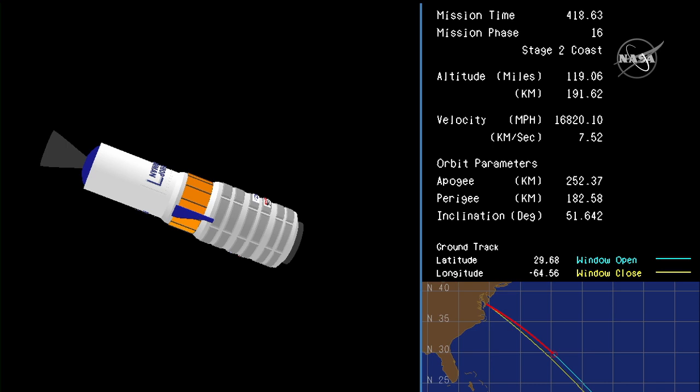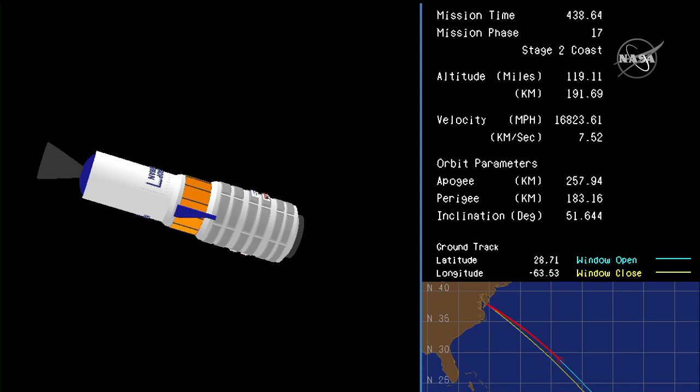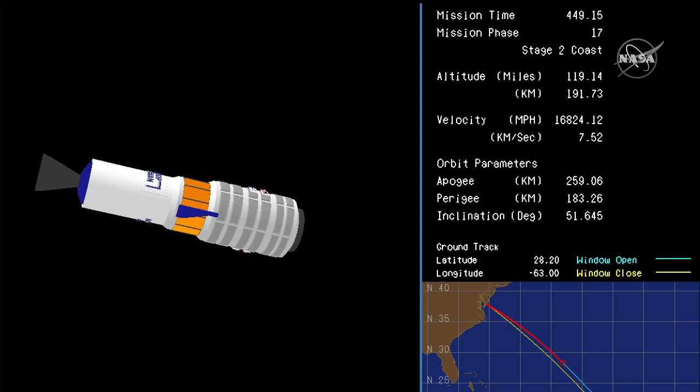And Cygnus has reached the preliminary orbital insertion. Antares will coast for roughly 100 seconds prior to payload separation. And as you heard, the next major event will be Cygnus's separation from the second stage. Attitude nominal. Cygnus has begun its journey to reach the International Space Station early Monday morning. All vehicle subsystems nominal.